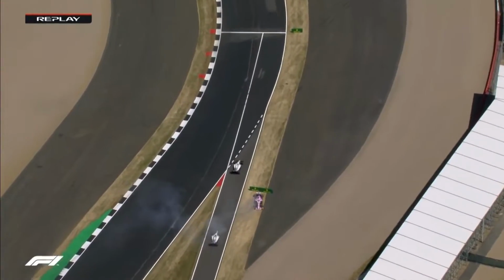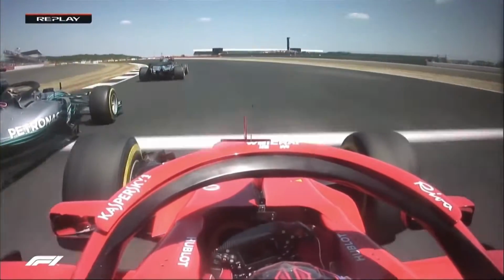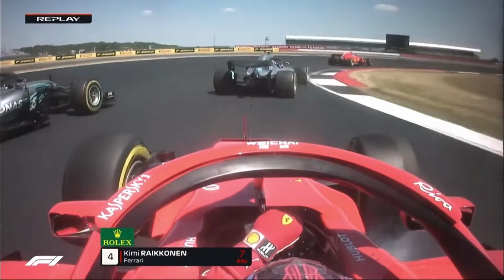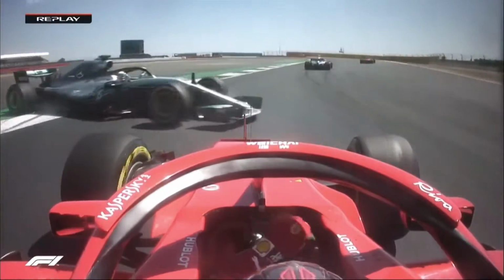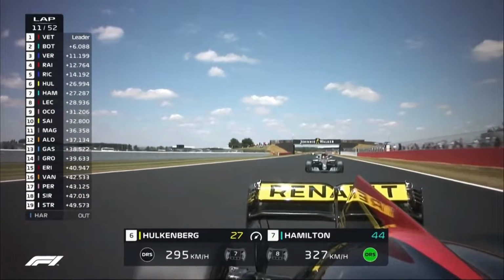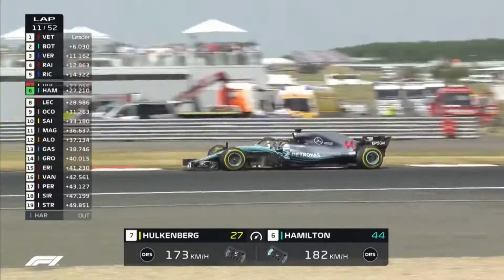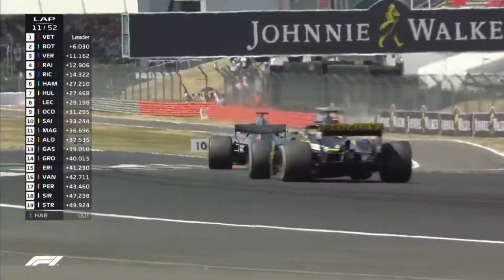And here's the really bad news for Kimi Räikkönen, a 10-second penalty for causing a collision. Kimi Räikkönen crashing into Lewis Hamilton. The stewards are giving him a 10-second penalty. Lewis Hamilton now, Renault power, Mercedes power, that is no contest. That's like heavyweight against flyweight, quite frankly.